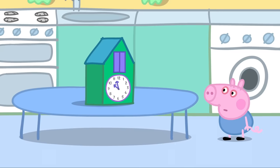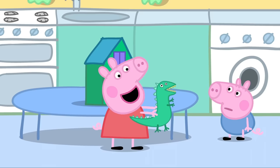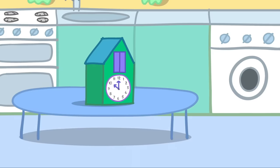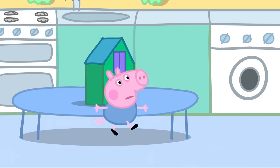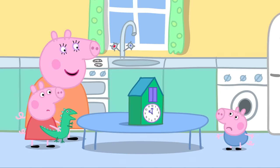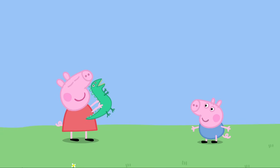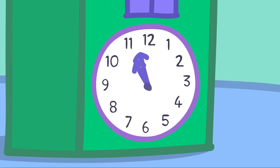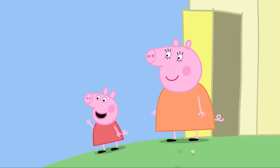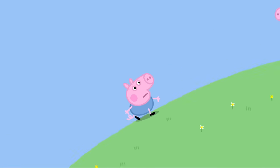It is nearly 10 o'clock. George has been waiting for cuckoo for almost an hour. George, come and play. Mr. Dinosaur wants you to play too. Dinosaur. George has missed cuckoo again. Never mind, George. Why don't you play in the garden? I'll call you when it's time to see Cuckoo. It is nearly 11 o'clock. Peppa! George! Time to see Cuckoo! Quick, George! You can't miss Cuckoo again. George is running faster than he has ever run before.